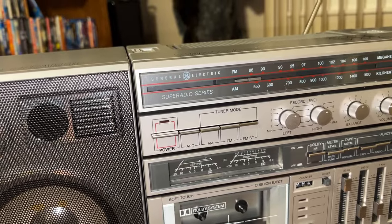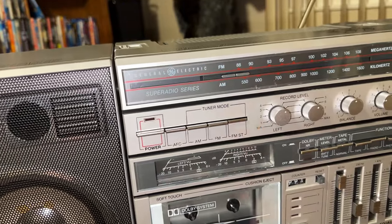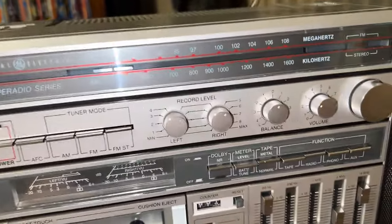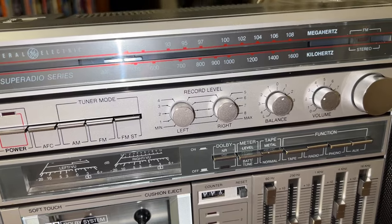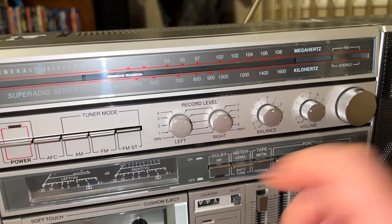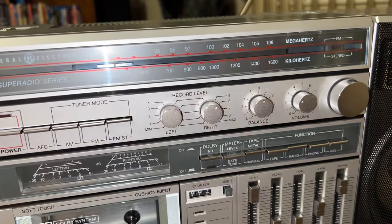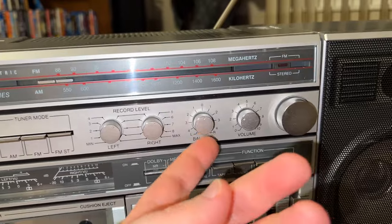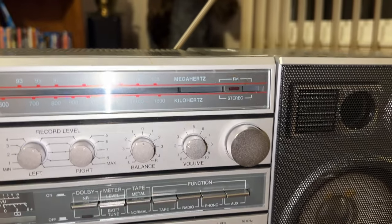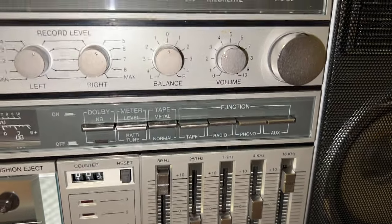And not only is it a kick-ass unit, it has the Superadio. And as you know, Super Radio is good for DXing. Hence, you got your AFC switch, tuner mode, FM stereo, FM, AM, of course, a power button. Record level control, left and right. This does not have automatic level control at all. My other GE boxes usually have a switch down here to enable automatic level control or turn it off and do it manually. This one's strictly manual. Balance control, volume control, tuning, FM stereo indicator. Then you come down here, you have your line level auxiliary, magnetic phono, radio, tape.